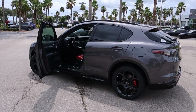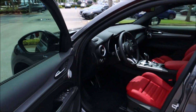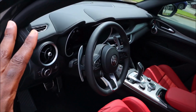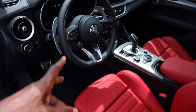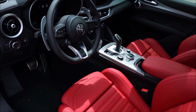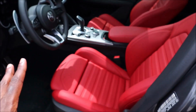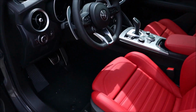Now we have to go inside and see what's new for the 2024 model year. You guys already know what we got going on here, but this spec, the Vesuvio gray with the volcano black body kit and the red calipers, black wheels, red guts with black extended leather. I mean, come on, this spec is incredible.